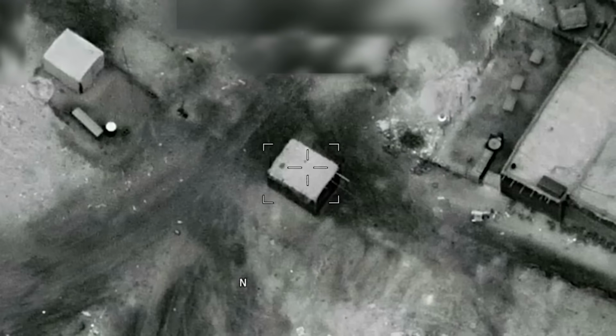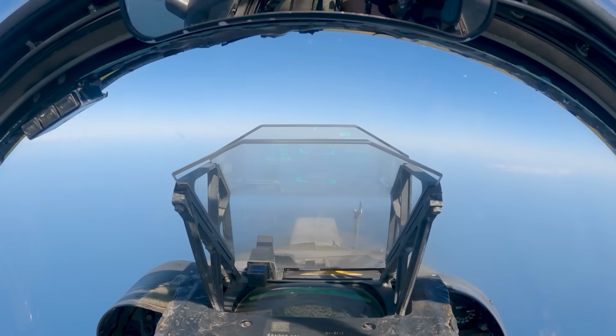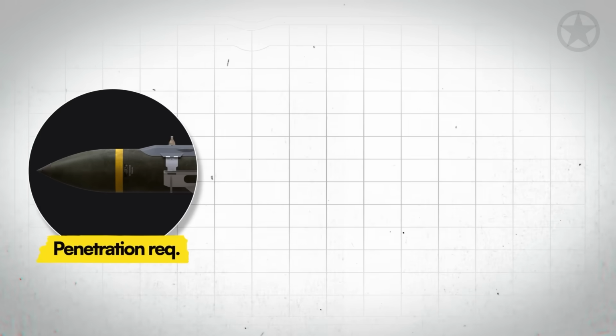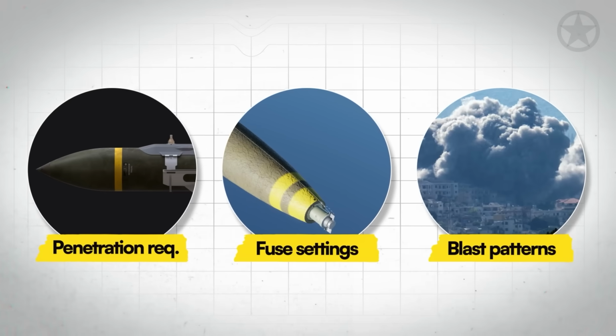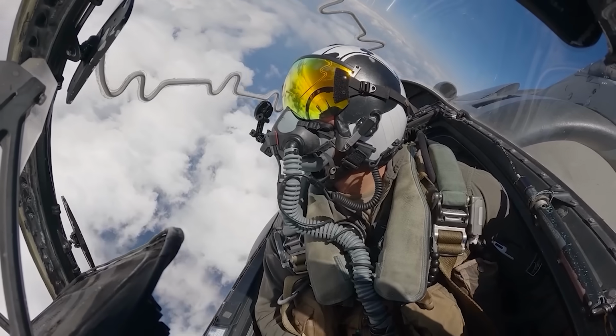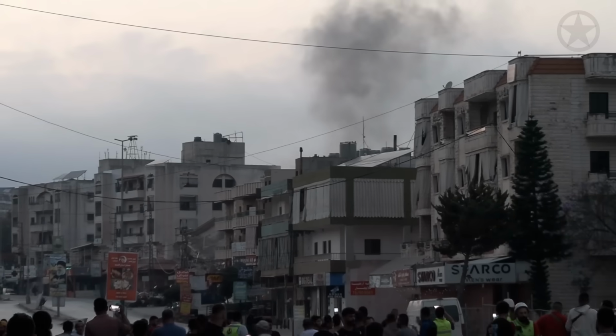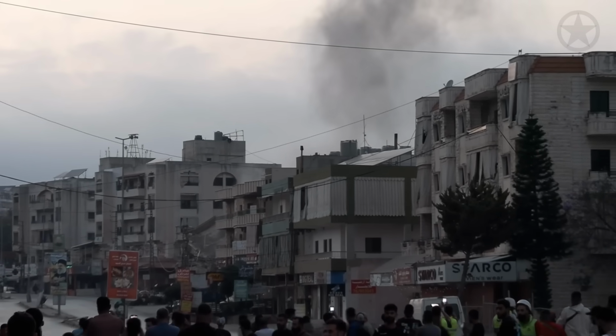And here's where bomb-to-target matching gets even more complex. The computer runs a priority matrix considering penetration requirements, fuse settings, and blast patterns. It's like thinking twice before saying something to your wife. You don't just blurt it out, you calculate how hard it'll hit, when to say it, and what kind of damage it might do. Tool's auto repair shop is situated in a densely populated neighborhood.